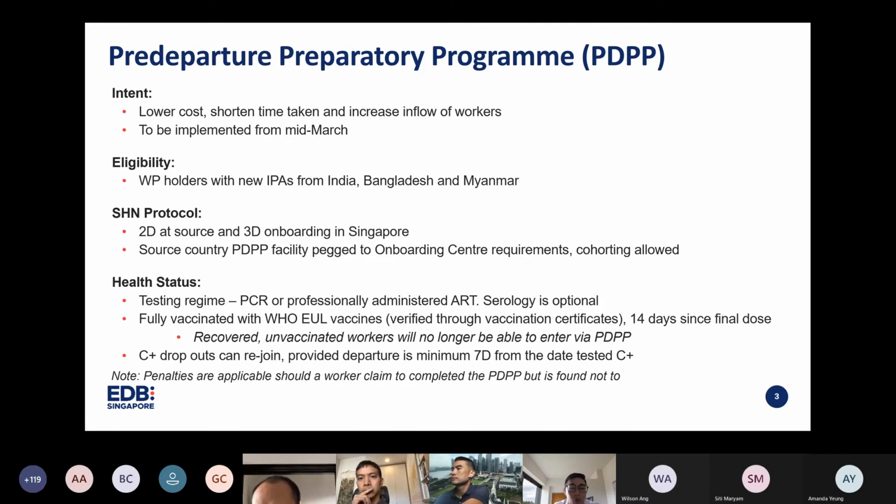So having things like the workers who come in need to be fully vaccinated with WHO EUL approved vaccines. And this will be verified through vaccination certificates and subsequently also verified upon arrival in Singapore. They will have to go through the vaccination serology at the onboarding center. And also just to note that their final dose of the vaccination needs to be taken at least 14 days before they arrive in Singapore.